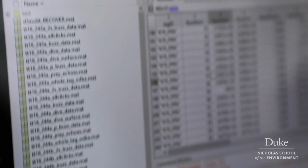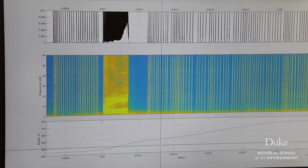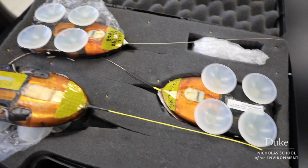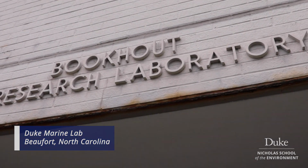They're recording all of their sound, their body motion, so you're able to recreate a more complete picture of what they're actually doing. Biologging tags have revolutionized our ability to study deep divers and animals that don't spend a lot of time at the surface. It seems like every time that we look at the tag data, there's something new.